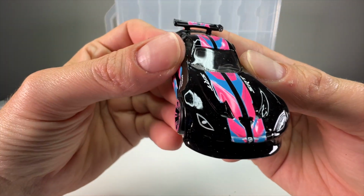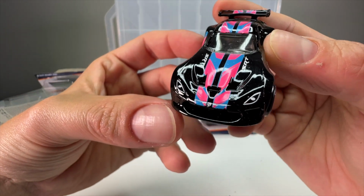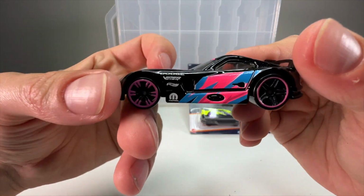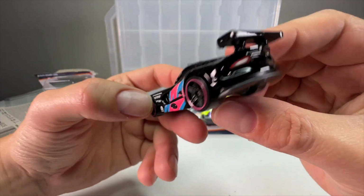SRT. It's got clear but simple headlights. It does have the Viper logo on the hood. The stripes are a little iffy. I think everything is the same, right? I'm not missing any tampos on this one. No. So Dodge, Viper, GTS-R, Hot Wheels, Mopar.